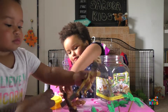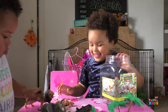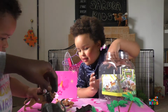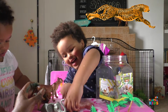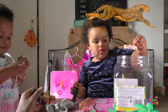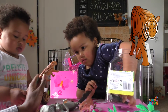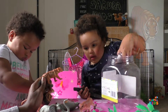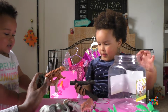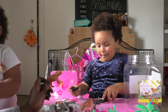Okay. And what do we have? Let's say the animal names as we pull them out. One is a cheetah. So a cheetah has spots. A cheetah's got spots. And a tiger has got stripes. Remember Augustus' smile? Do you remember that story? And what was Augustus? He was a tiger, yes, and Augustus had stripes.